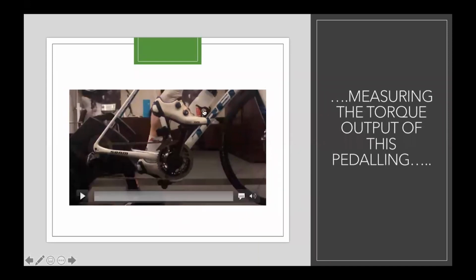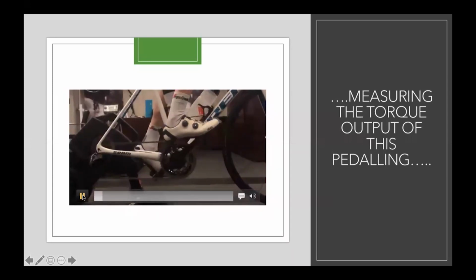When we try to measure the torque output of this pedal stroke, because we want to know exactly why this is happening, we are talking about the Q1 factor. I want to show this video of a very skilled rider and the way of pedaling of this rider.